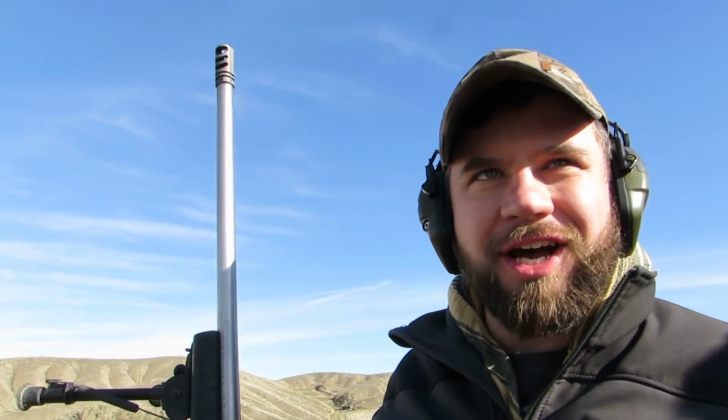Nice shooting there, Tex. Thanks, man. Second round hit on the gong and first round hit on Fred. Almost a 1,000-yard shot. That was pretty awesome. Feels good for the first stage of the day, doesn't it? Yeah, it does. I wasn't shooting very good yesterday, but it's good to come back.